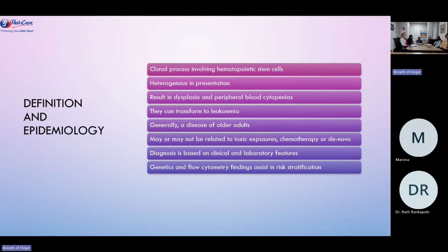So what is MDS? MDS is a clonal process. It involves the hematopoietic stem cell. It's heterogeneous in presentation, and it results in dysplasia with peripheral blood cytopenias. The important thing is that they can transform to leukemia, and we need close monitoring of several parameters to make the decision as to when to consider leukemia and when to initiate treatment.